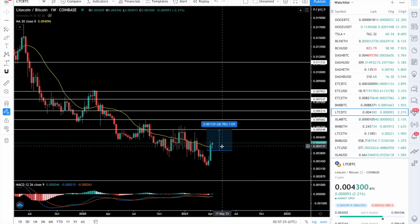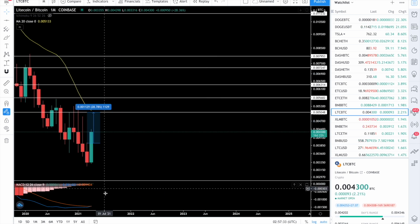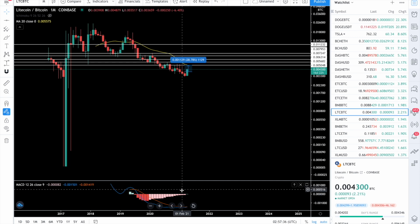We have closed above the 20-day moving average on the weekly, which is very crucial, and the monthly shows that we are just getting started. We flip to the green on the monthly.